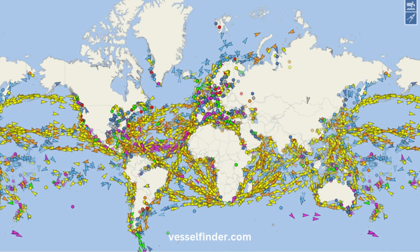Having a look at the Vessel Finder website, we see the position of global maritime traffic. These positions are obtained from the vessel's transmitted information, which is picked up by satellite, plotted on the map as we see it here. If you had an account with Vessel Finder and you clicked on one of the vessel icons, you'd get more information about that vessel.